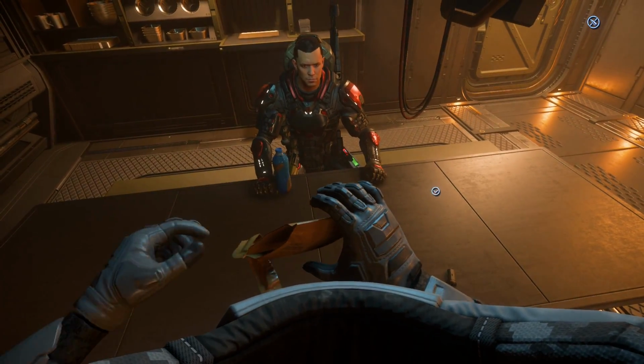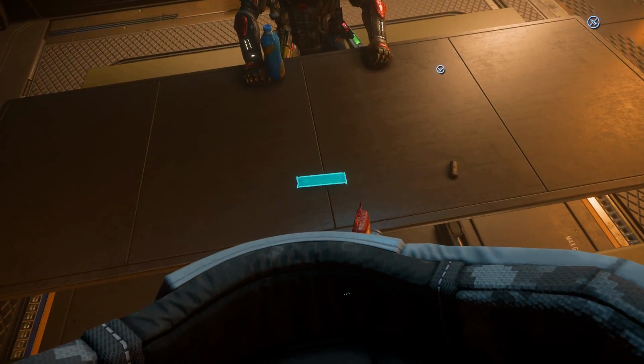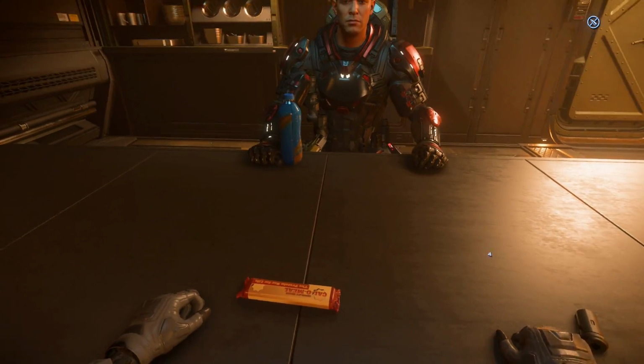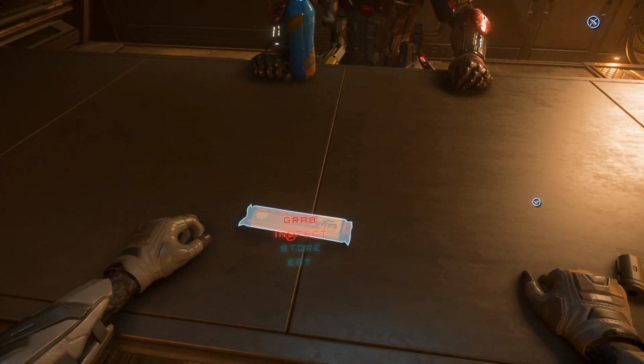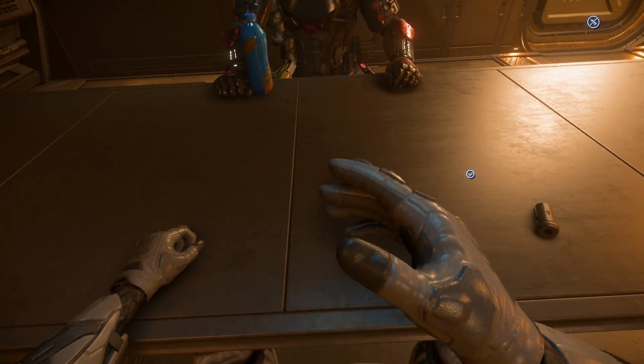And it put the bottle back down on the table in front of me. Sadly, the MRE with the cool animation does not work yet. Oh, well, there's a lot of ships where that type of thing doesn't work. Like you can't sit in the chairs or sit around a table or whatever.